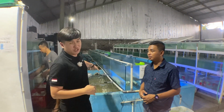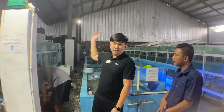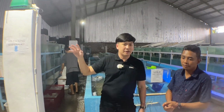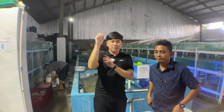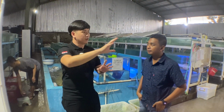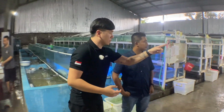So we have all the larger fishes here. And over on this side, you get all the invertebrates, all your shrimps, cleaner shrimps and stuff. Right behind the camera is the packing area already. This is where they prepare for the whole packing that will be moved out. I see a lot of boxes there. Where are all these boxes going to now?